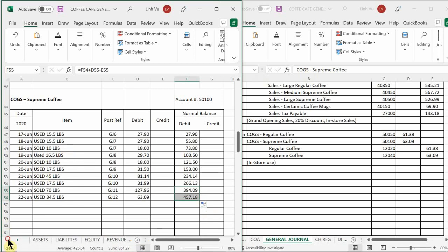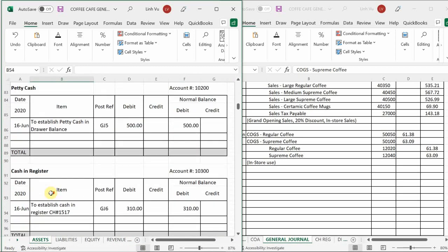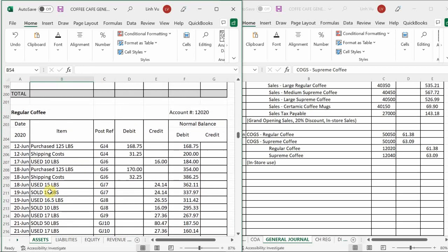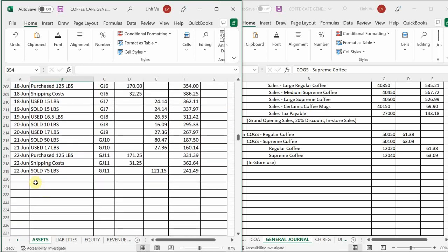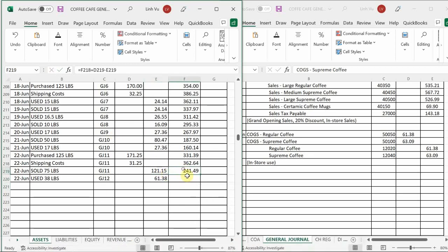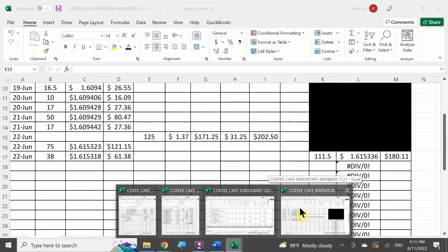And then last but not least, let's go ahead and update our inventory in our assets account. So regular coffee. How many pounds did we use? We used 38 pound. There you go. We used 38 pound on page 12 for 61.38. Yes, 61.38. And did you get 180.11? That looks familiar. Yes, I did. Yes, we did. Okay.